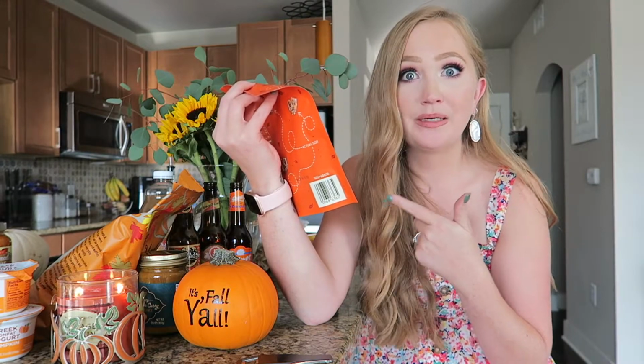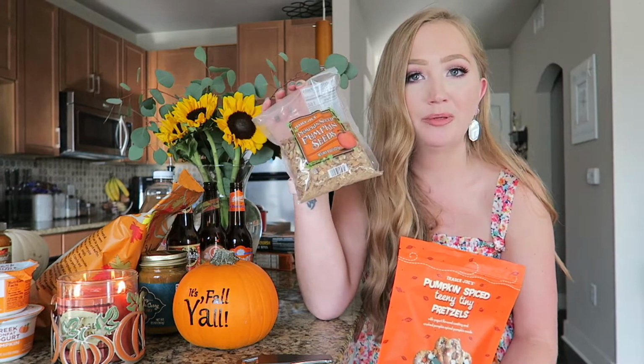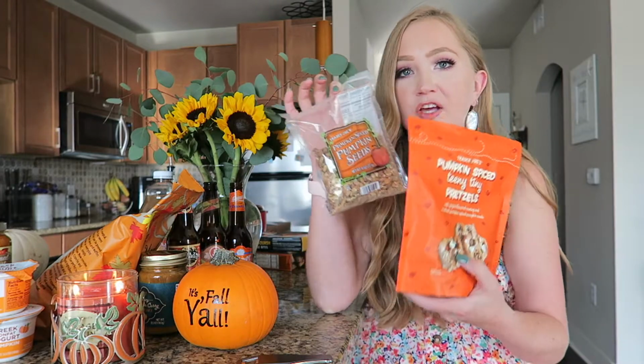So kind of like the pumpkin spice pumpkin seeds we just tried. Probably actually the same, because they're both Trader Joe's brand. Probably literally just use these crunched up on top of the coating.